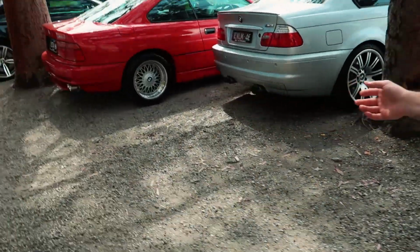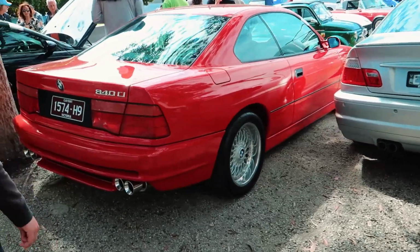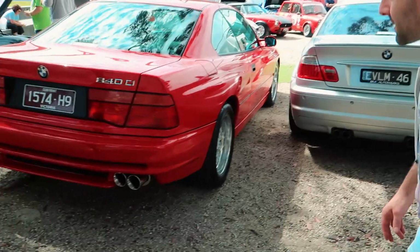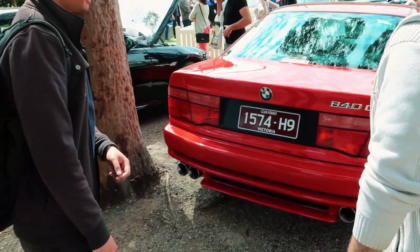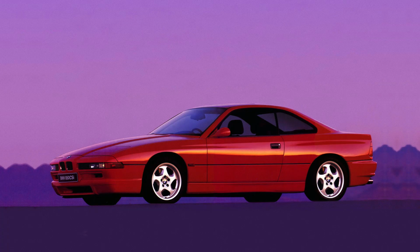So here's an 8 Series. These are coming up in the world. It's a modern classic, so if you can find one now, they're only going to go up, in my opinion. This one's finished nicely, with a nice little exhaust on there. It's a V8, an 840. So which spec was the V12? The 850s were the V12s. And you've got pretty much all the looks here from the V12. It's basically the same car.